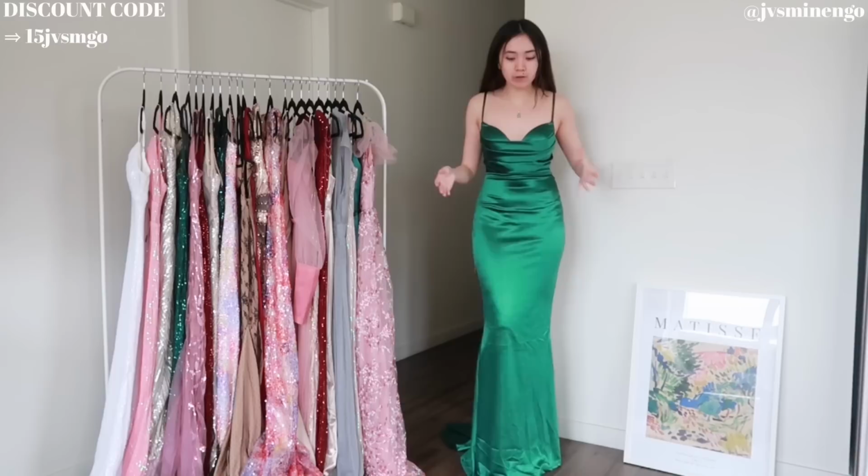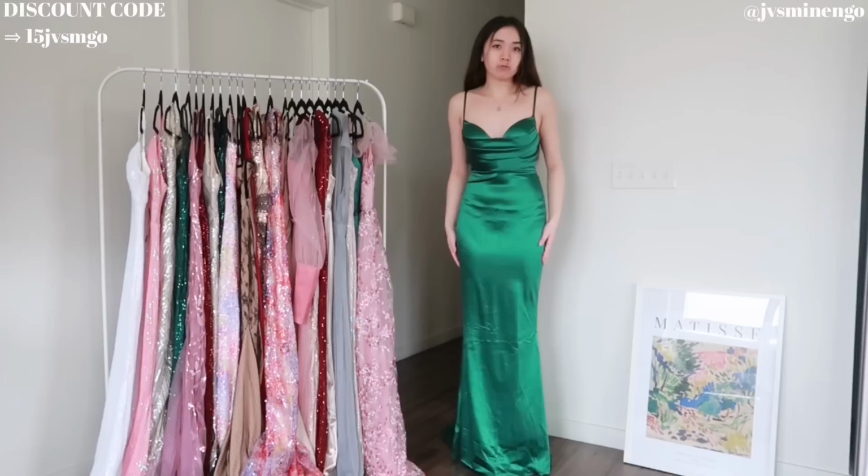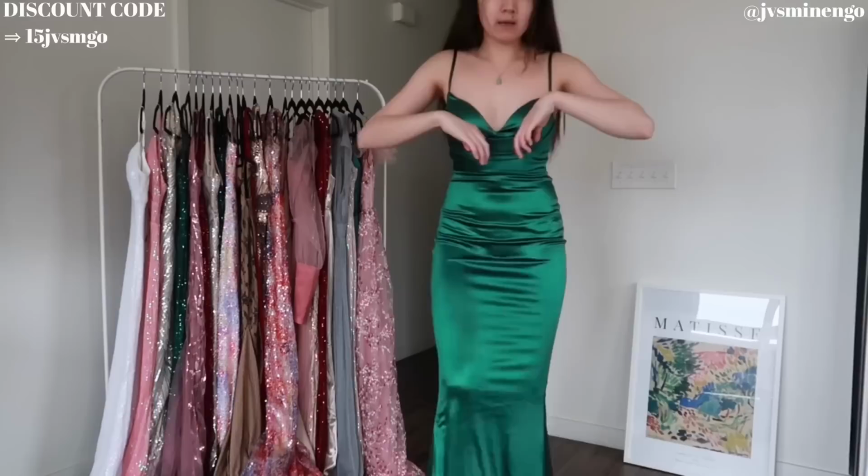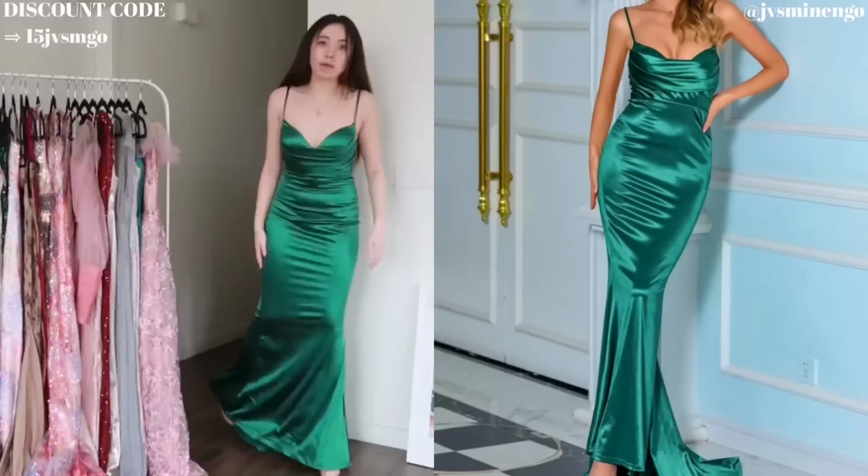This is a really cute silky style satin dress. I love the way it looks, especially in the chest area. I feel like it looks very simple, but if you look closely, the detailing is actually so nice. It kind of comes with a bra and it has this thing over it. I honestly am scared I'm about to trip right now, not gonna lie. My only complaint about this is that it's way too long and I don't like the running train.